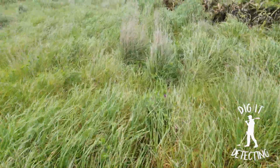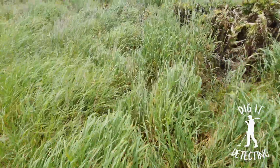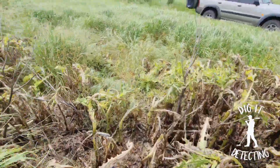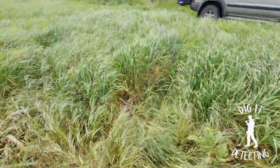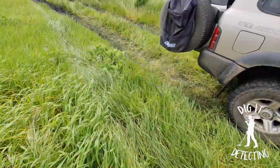Right, so we're going back to the car quickly. What I've decided to do is grab out the rake. I think we're going to get a little bit more crazy here today. I think we're going to spend a little bit more time. So I'm going to grab the rake out of the car. I'm also going to grab the detector out of the car. I want to try and locate exactly where the house stood.